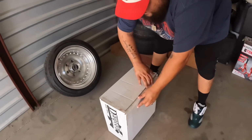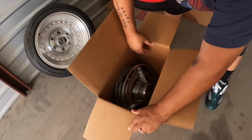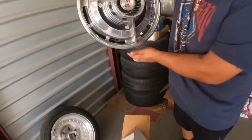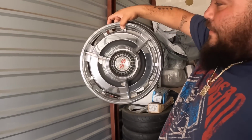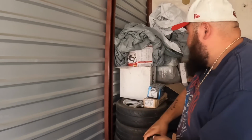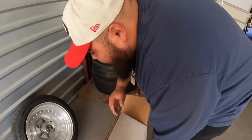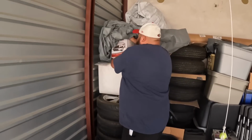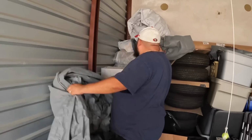It's empty. It's gonna be empty. Oh, man. Or is it? Oh, no. Wow. I was a little hesitant, but you know what? These look like Super Sport SS hubcaps. Okay. If these two are in this one, and the other two are in the other one, I'm no rocket scientist, but if they're both in there, oh, we got a car cover, that could really be some money.